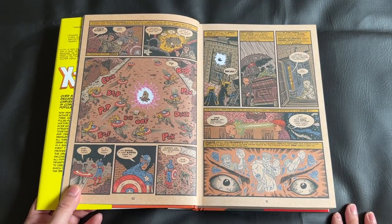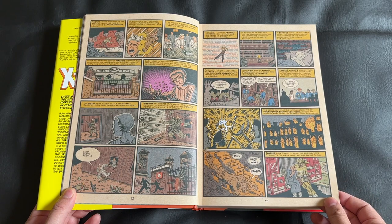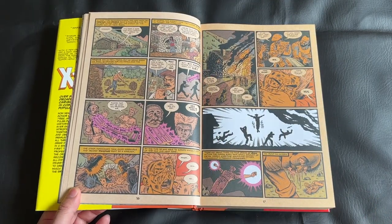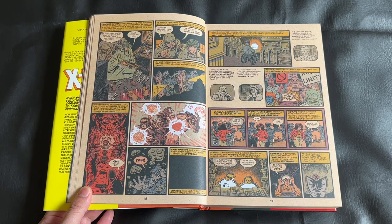So for actual comic book content that you're getting with this entire omnibus, you're somewhere north of 300 pages in total, the rest being a lot of these scripted extras, and again, the paper stock's just a bit thicker. So this was certainly an interesting choice to make an omnibus, but I'm happy to see it. I really enjoyed my read through this.